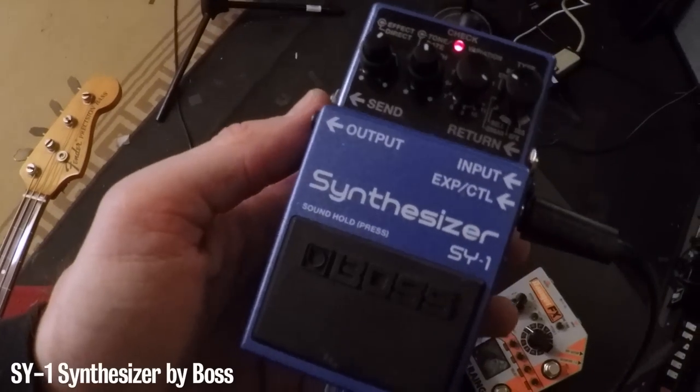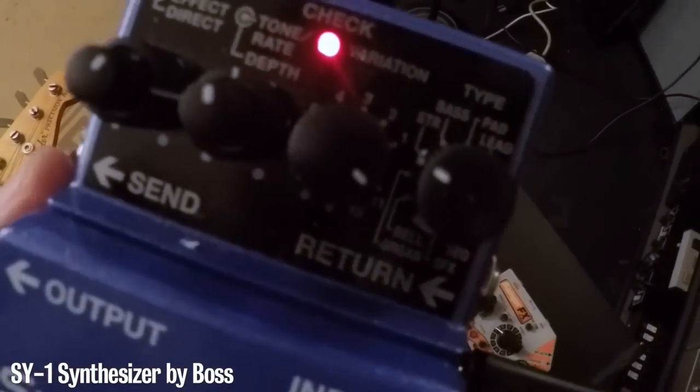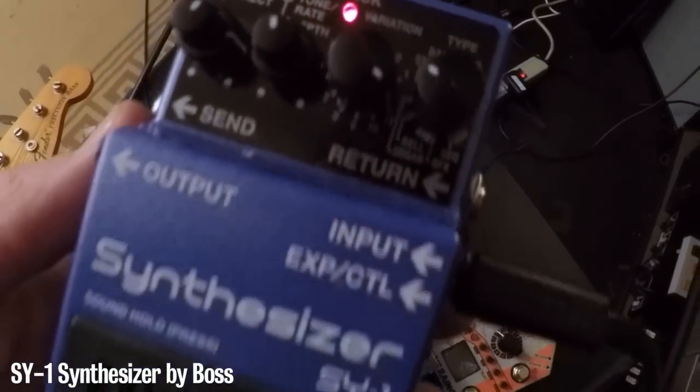And then here, Boss, their synth pedal, simplistic in its design. You're not really gonna mess up with this one because it tracks great. It's easy to put in. I have it on my Manson board because it's so simple. And I just can't say enough how much I love this pedal.